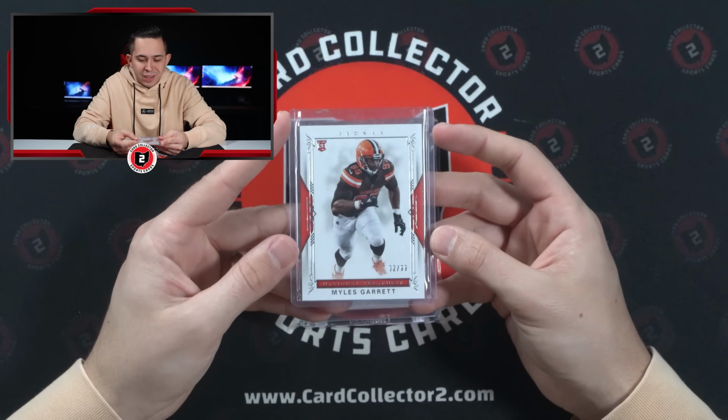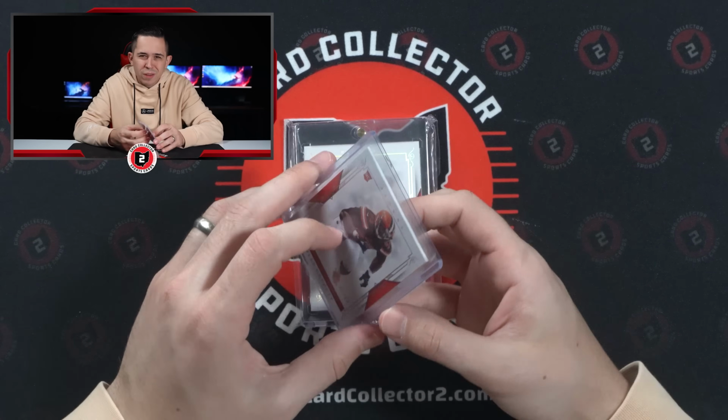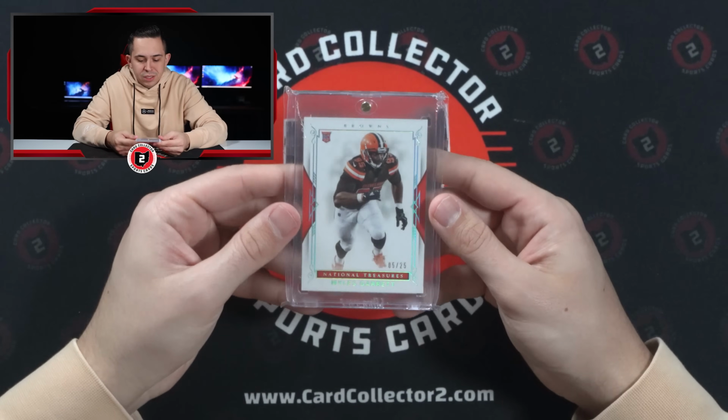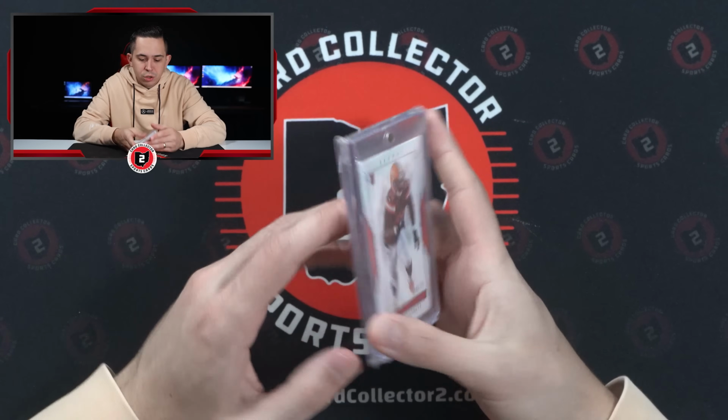You have 2 of 99. That is the true base rookie of Myles from National Treasures. One of his better true rookie cards. And then a silver parallel, 5 of 25, from National Treasures 2017.